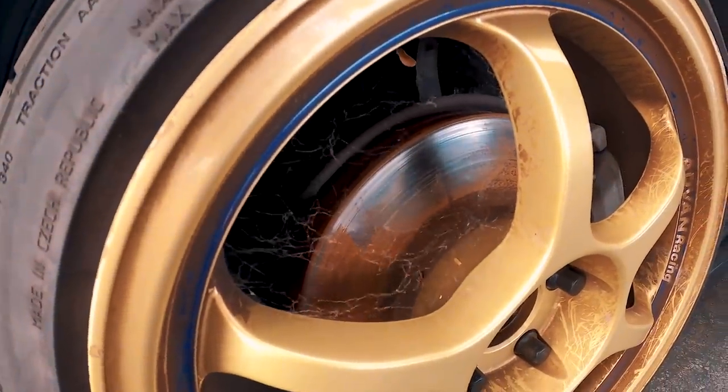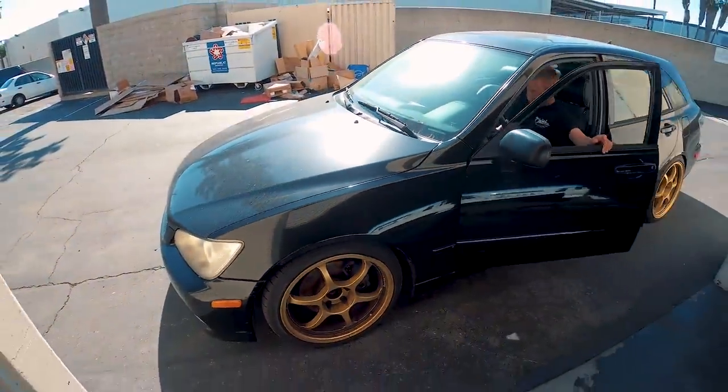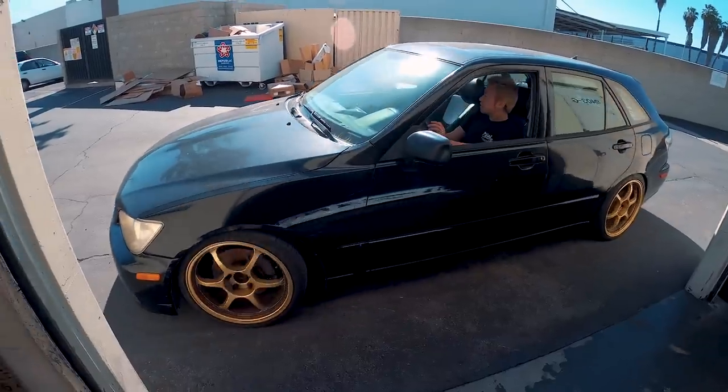Are you moving your car out? No. Man, look at this bend, dude. Shit. Yeah, it's hot in there. I missed that car. I missed this car too. Oh my god, it's made a spider web. Yeah, dude.